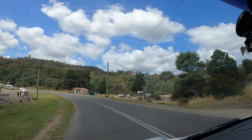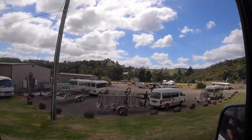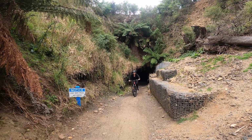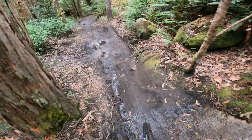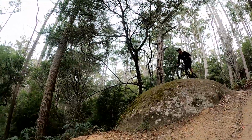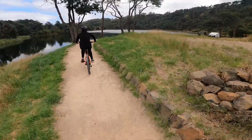So this is where the bike trails all start. So you come down here, and this is where the shuttles are. Go to the left, Derby Tunnel. Here it is. That was sick.